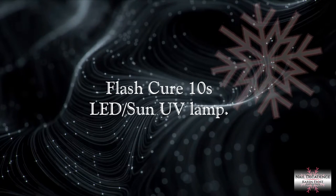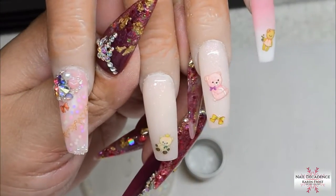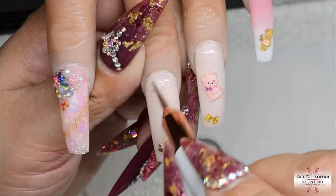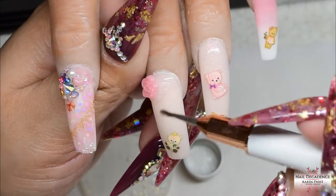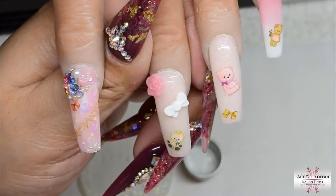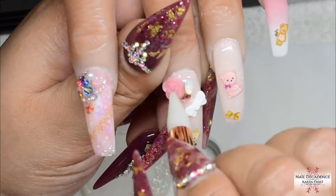So once I've got all I want on that nail, I will flash cure it in place to stop those bits from sliding off. Again, applying some of the jewelry gel wherever I'm going to place my embellishments. And this time I'm using the rose that I got out of the mold. I've got the bow, and I'm going to add on some crystals and caviar beads and all of that good stuff all over again.